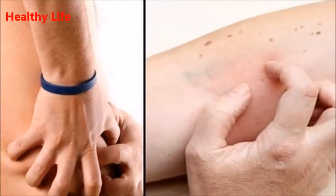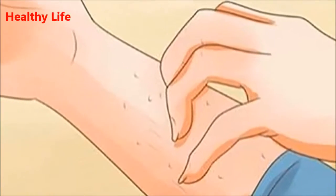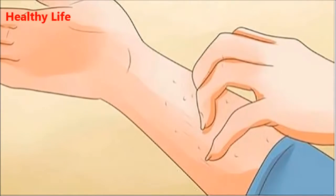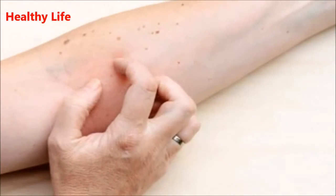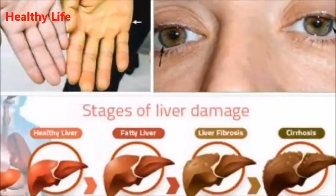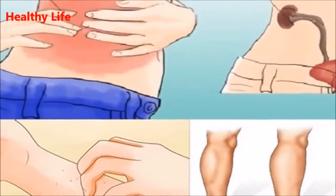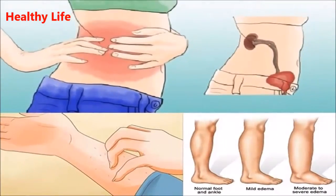Rashes, dryness, and itching. Rashes, itching and dryness can be caused by waste accumulation in the blood when the kidneys are not able to remove wastes from the bloodstream. Take this symptom very seriously because it indicates kidney problems. Treating it with topical creams won't solve the actual problem.